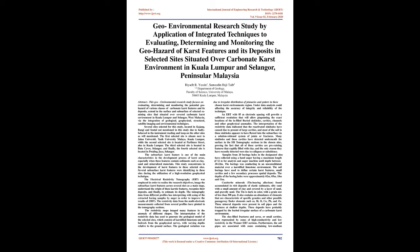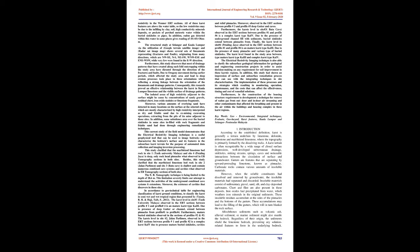Samples from 20 boring holes in the designated sites were collected using a hand auger having a maximum length of 12 m for analysis, and an auger machine until depth between 20-22 m. The borings were conducted in an unconsolidated material over a karstified limestone environment. The soil borings were used to define certain karst features, small cavities, and a few secondary processes and spatial deposits. The depths of the boring holes were approximately 0.2 m, 0.5 m, 10 m, and 11 m.